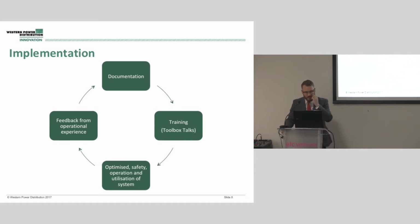And then taking some honest feedback of operational experience. I think it's fair that even when we're designing traditional assets and traditional infrastructure work, we don't get it perfect 100% of the time, and that's certainly the case and exacerbated with innovation because of the levels of unknown that are associated with it.